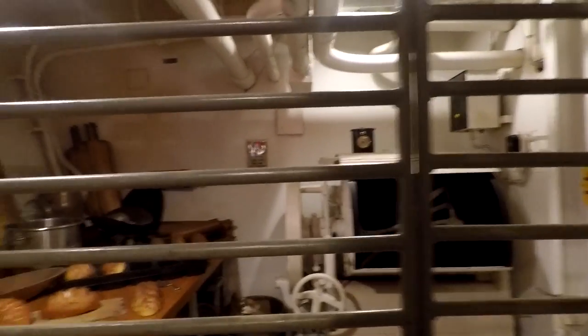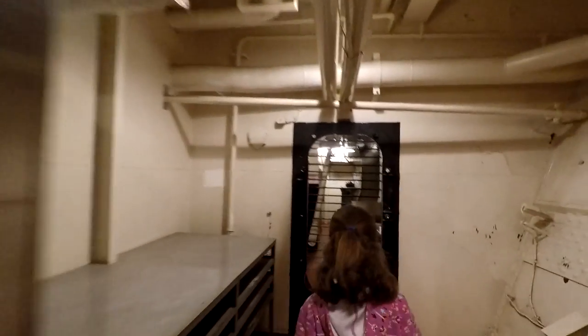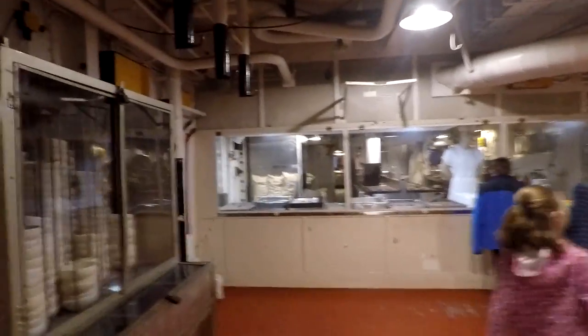This is the ship's bakery. There's a sign back there that says, save a loaf a week, help win the war. What's this way? This way is locked. So this is all the bakery area where they would cook, and the food prep area. Oh my gosh.